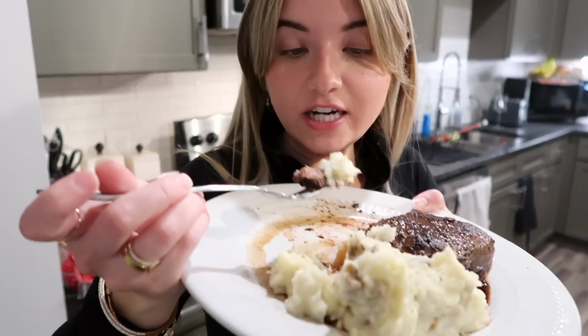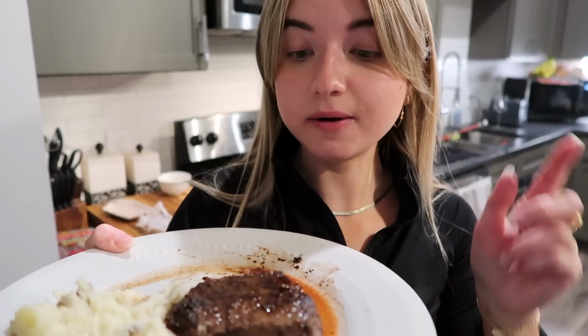I'm gonna sit down and finish my dinner, but it is very delicious. I'm not one to really eat steak. If I eat red meat, I like it as a burger. But this is really good.